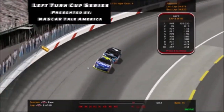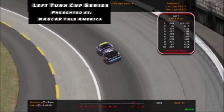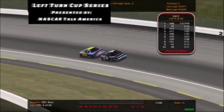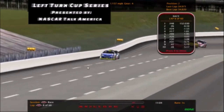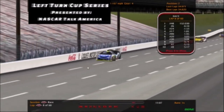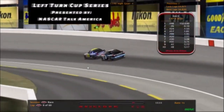As he is just not even a car length, he's right there on the bumper. Is he going to be able to pass him in this upcoming turn? Is the outside even an option? We saw the 24 get a huge run on the outside earlier off the restart or the start. So can the 6 try that outside?